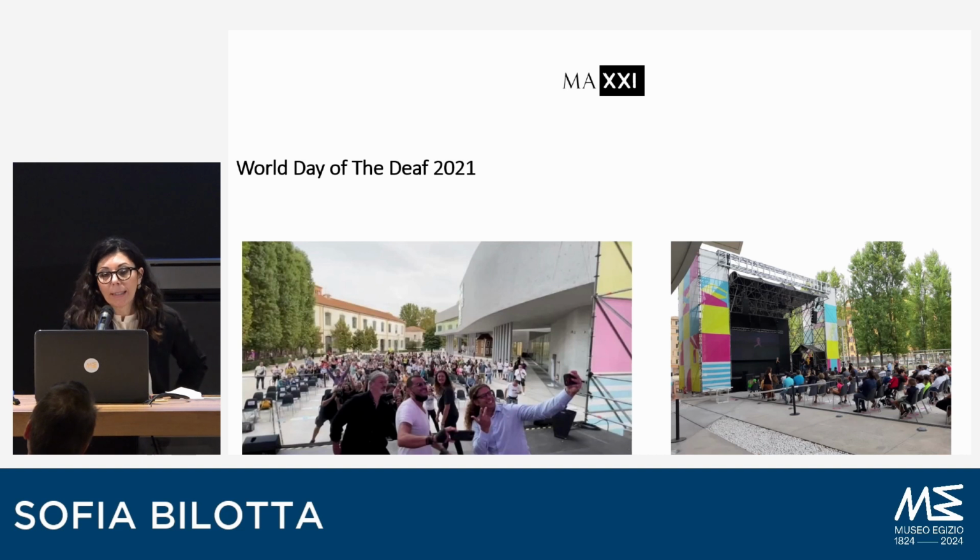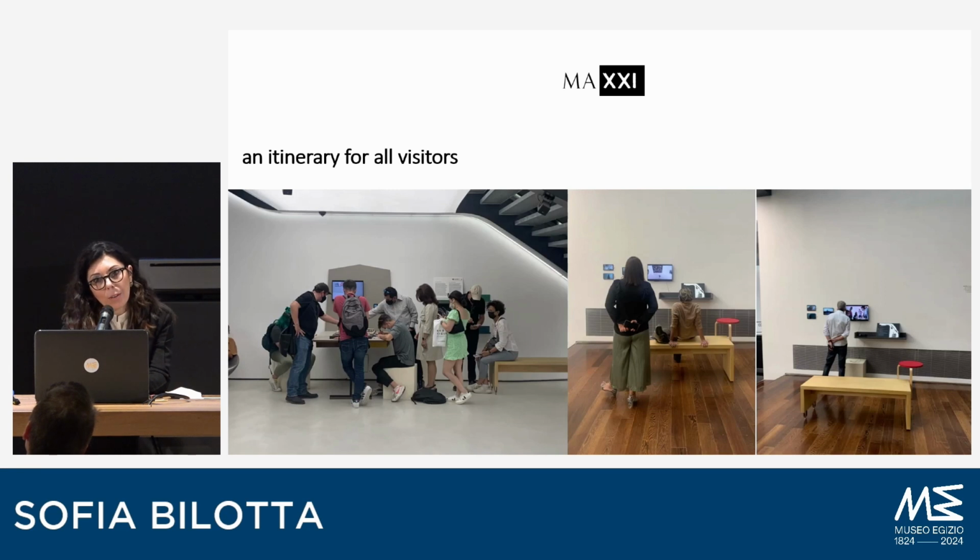In 2021, the deaf community chose MAXXI for the World Day of the Deaf, and I have to say that they have felt really at home since the project. They invited the World Federation of the Deaf to visit the MAXXI itinerary, and they are used to coming back with their families to see it. The digital, phygital itinerary has become signage accessible to all visitors, so they come, stay, and use these instruments daily: schools, families, and also elderly people.